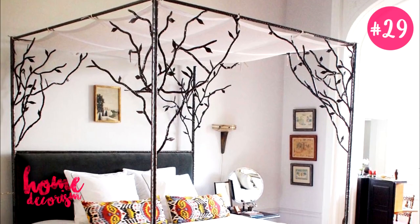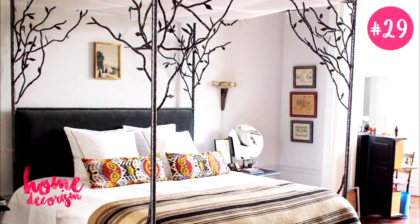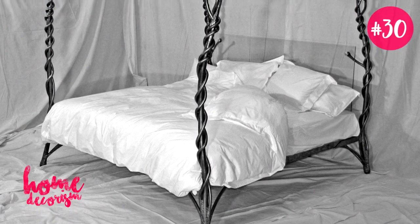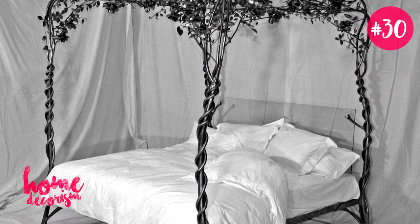Black steel makes the trees bare and the bed elevated. A soft velveteen headboard grounds this whimsical beauty. Silver tones twist into a sacred garden, creating an elevated bed frame beneath the flowers.